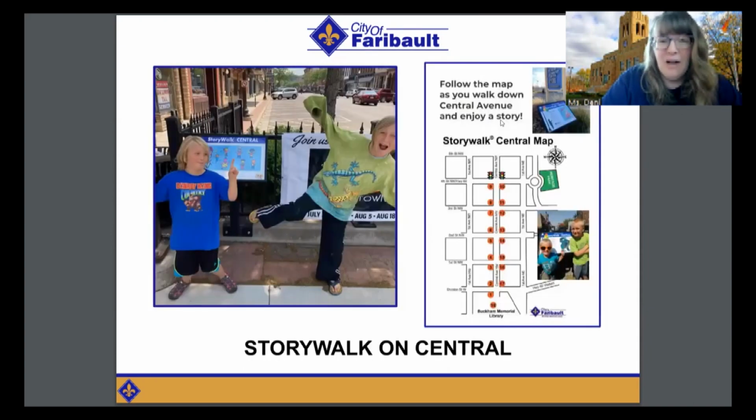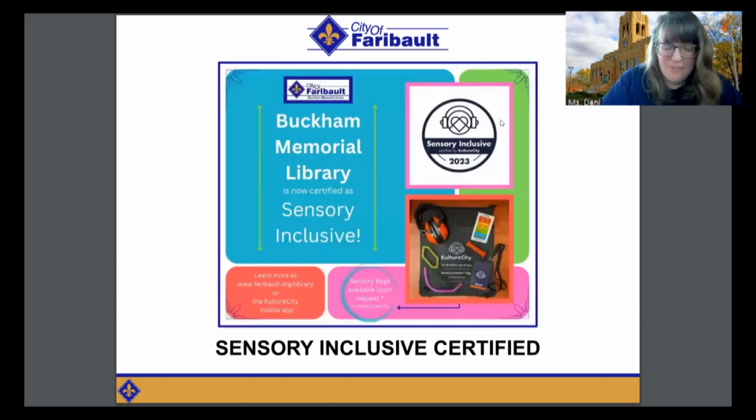Our story walk is an excellent thing to do in the summer. It's available anytime, and it starts and ends at the library and follows Central Avenue. So stop in and get a map, check us out at the library, and then go enjoy a beautiful summer day reading one of your favorite stories down on the story walk on Central Avenue.